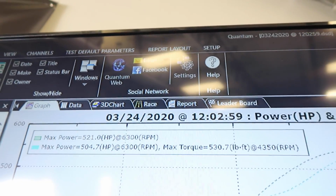The car made 521 wheel horsepower, then 504 wheel horsepower the next hit. So this car didn't miss our off-the-shelf tune. These cars normally make around 450 wheel on pump gas with a stock turbo, and now with this turbo we're at 500 to 520 wheel, so 50 wheel horsepower from a turbo swap.